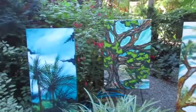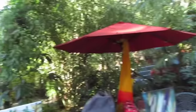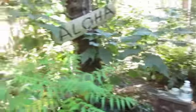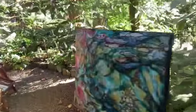And you can come here and kind of see what we grow in our little courtyard, our exotic gardens. And we also sell palm trees. And Joe also carves signs and tikis for people.